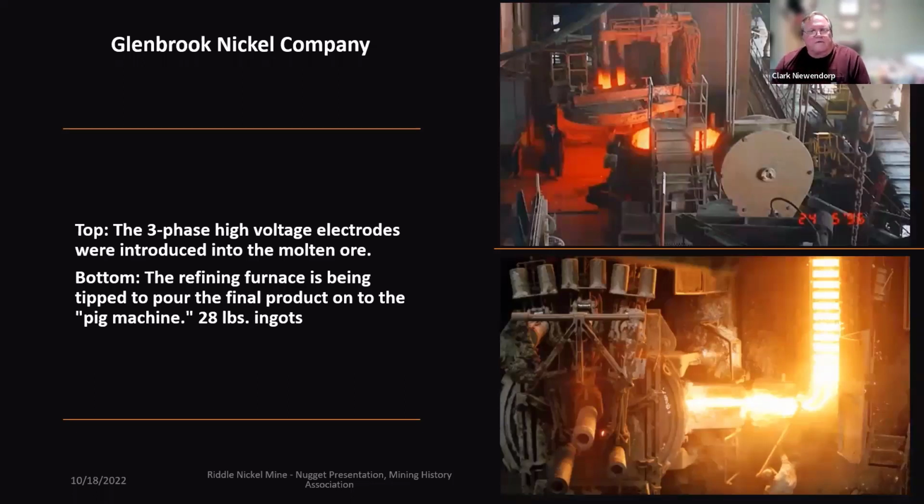Here's a view of the high voltage electric furnaces. You can see the electrodes here. This is the pot here. This is the top view. You can see the electrodes here, and then they're pouring out the metals into the casting pigs. And like I said, they were 28 pounds each.